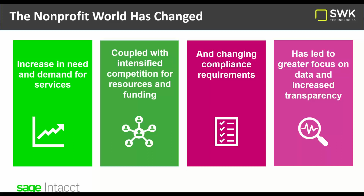Additionally, as with lots of verticals and lots of different industries, there are things that have changed with compliance requirements. Nonprofits have always had to be compliant. They've always had to be those good stewards of the money and to make sure that they are providing that audit trail of all of the transactions. Where is the money going? How is the money being spent? Where are the expenses coming from?